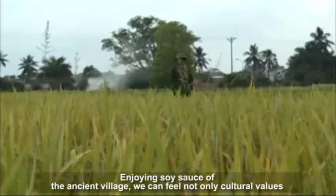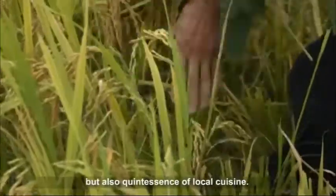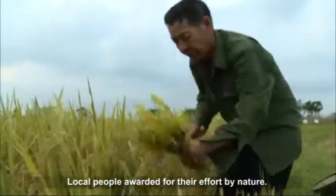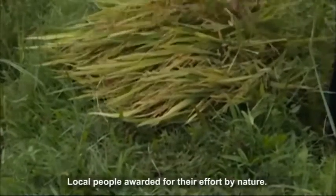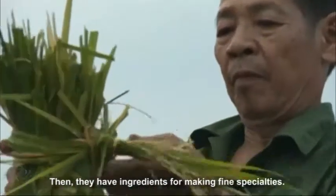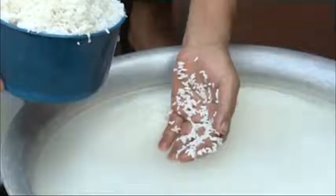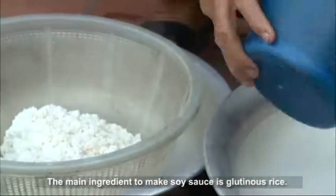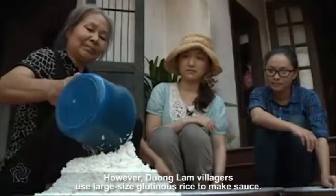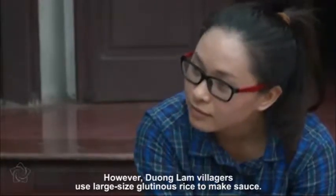Enjoying soy sauce of the ancient village, we can feel not only cultural values, but also the quintessence of local cuisine. Local people are rewarded for their effort by nature. Then, they have ingredients for making fine specialties. The main ingredient to make soy sauce is glutinous rice. However, Duong Lam villagers use large-sized glutinous rice to make the sauce.